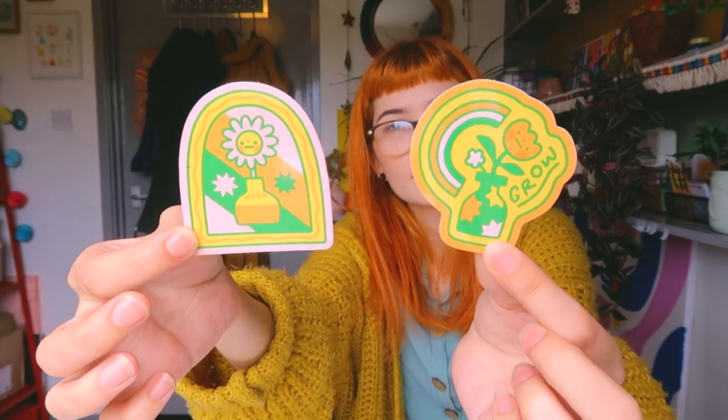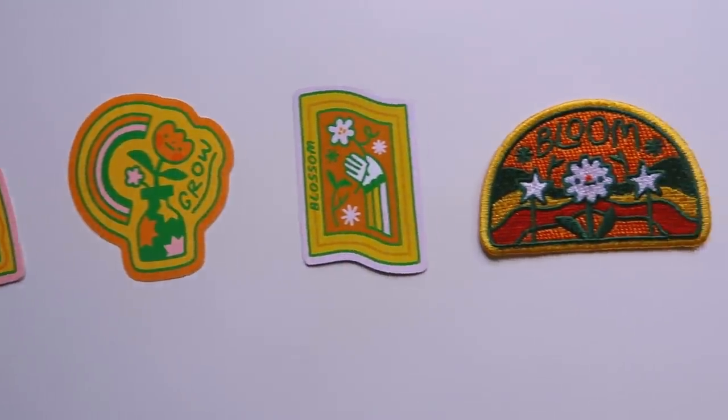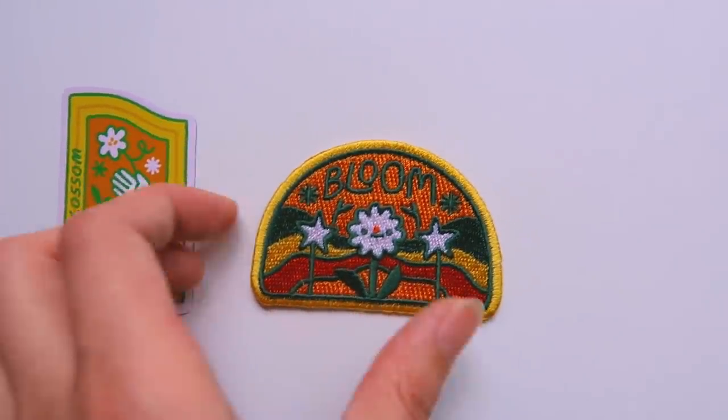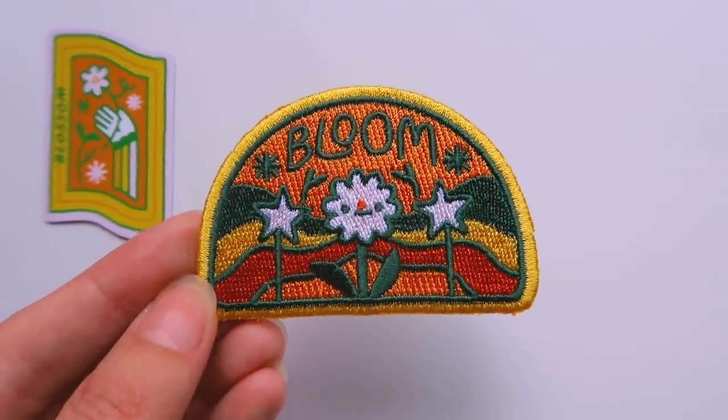My patches came yesterday and I really wanted to show you them. They kind of tie in with the new stickers and the magnets. Kind of like a little growing flower series, I guess. So we've got just the little flower, and then we've got grow, we've got blossom, and we've got bloom. So this was my design for the patch. I thought it would be a really cute design for a patch and a really nice shape.